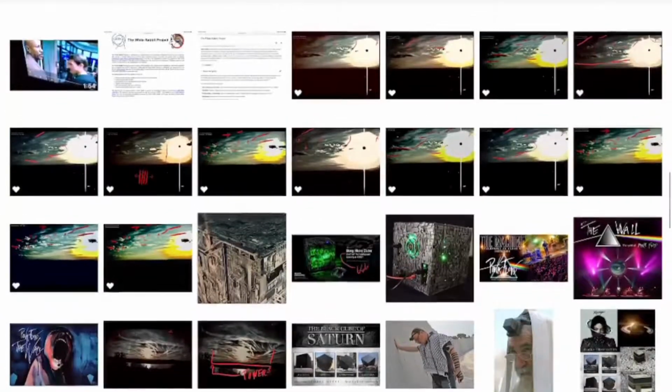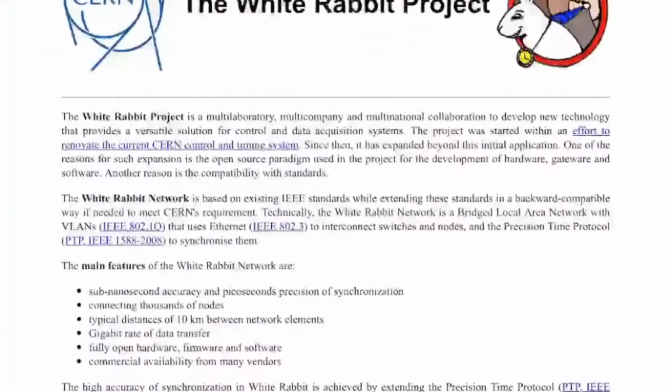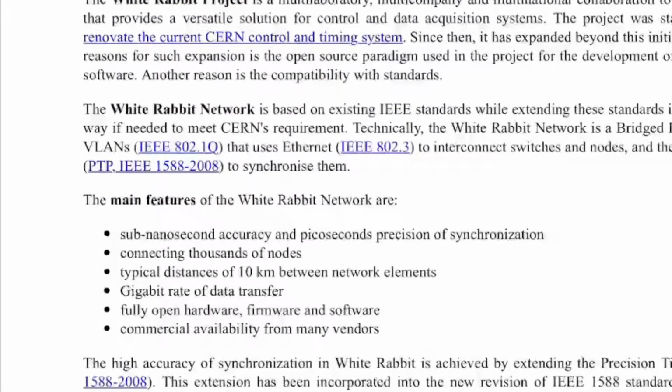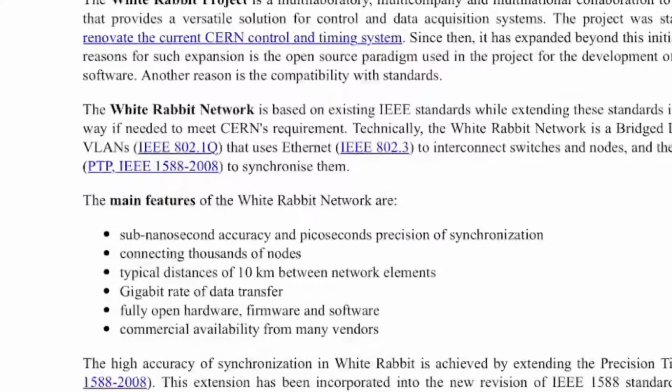Okay, so let's look at this. This is the White Rabbit. This is the quantum mainframe that they've got going on at CERN. The main features of the White Rabbit network are sub-nanosecond accuracy and picoseconds precision of synchronization, connecting thousands of nodes. All these lights and nodes up there, part of this whole grid pattern, connecting it all together, ran by the AI.